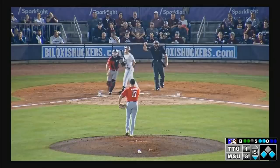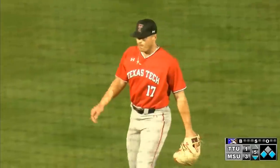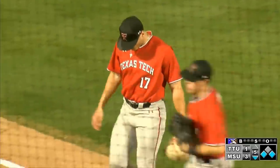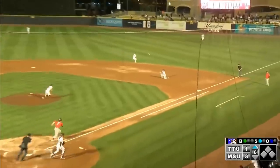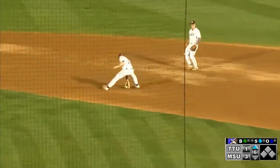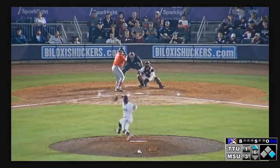2-2 swung on and missed. McMillan brings the frame to an end, but not before Mississippi State scores three. Powerful Texas Tech offense. Hit the opposite way, bounces off of the first baseman Hatcher, and Baker is going to be on another error in college baseball.